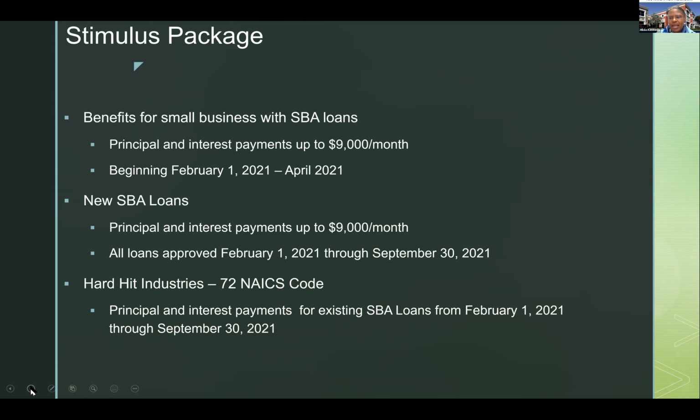The stimulus package that was signed that included the Paycheck Protection Program also included several other benefits for small businesses. And I'm going to focus on the benefits related to the Small Business Administration and the SBA loans. So one of the benefits is if you have an SBA loan, whether it's an SBA microloan, an SBA 7A loan, a community advantage loan, or SBA 504 loan, your principal and interest payments will be paid for you up to $9,000 per month beginning February 1st, 2021 through April 2021. So if you have an SBA loan, your lender will be contacting you to let you know about that benefit, whether it's a microloan, community advantage, 7A, or SBA 504 loan.